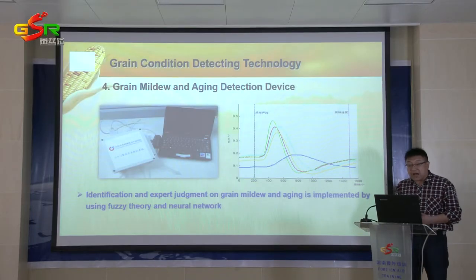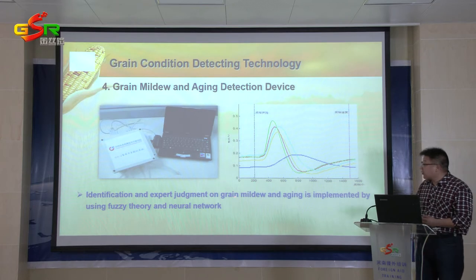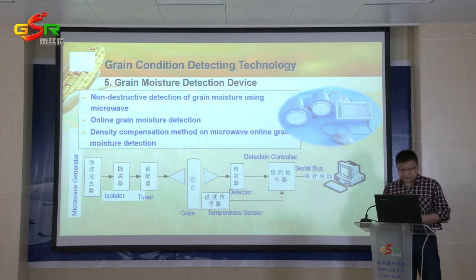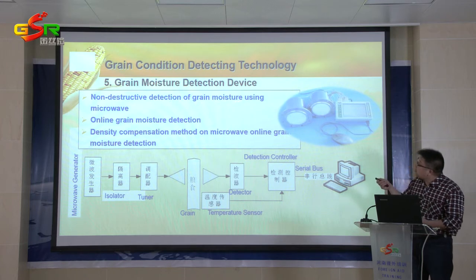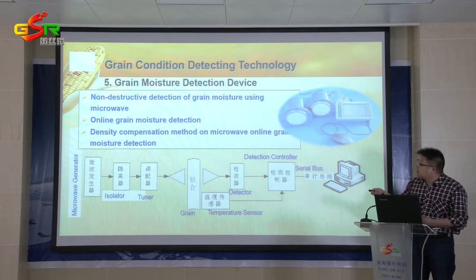Grain mildew and aging detection device. Identification and expert judgment on grain mildew and aging is implemented by using fuzzy theory and neural network. Non-destructive detection of grain moisture using microwave. Online grain moisture detection. Density compensation measured on microwave online grain moisture detection.